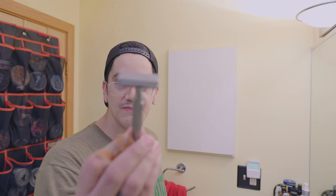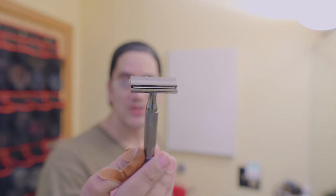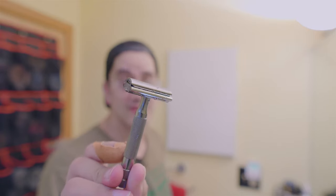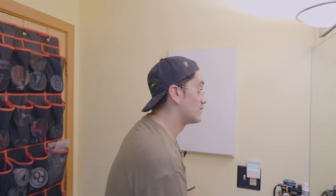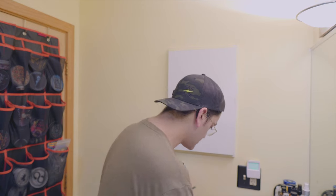We used the Rockwell 6C with a Perma-sharp blade on its first use. I really like this Perma-sharp blade. Actually, very, very nice. Really nice close shave without any nicks. The nick that I got down here is gone. It's all sealed up. Really nice. And here, let me just rinse it up. Actually, we'll keep it the same.